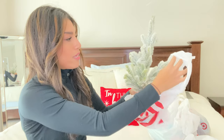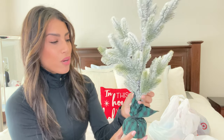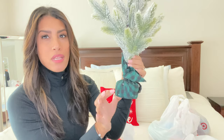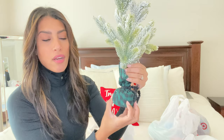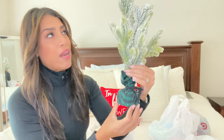I did grab two, and this is how it looks. It is so pretty. It's frosted, flocked, whatever you want to call it, but they were $5 each. Not too crazy about the bottom part. I might take this off and put something else over it, or maybe if it's a wooden bottom, I'll just keep it wooden. But I don't know, or maybe I'll just keep it like that. I'm not sure. But I did pick up two of them.